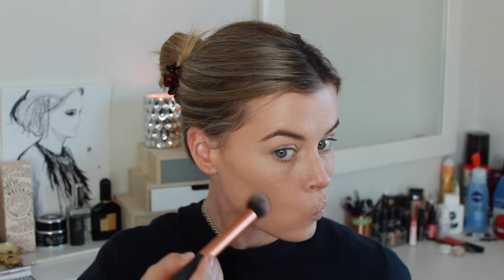And next I'm going to contour, and I'm using Laguna from NARS to contour out my cheekbones. This is a little Real Techniques contour brush that I'm using as well. I like to just chisel out my cheekbones before I go in with my bronzer.